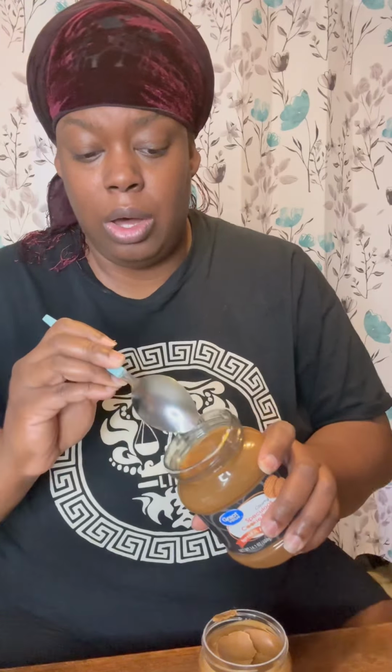All right, here is the Great Value brand. Okay, this one is definitely stiffer. It's definitely thicker. I feel like I could roll this out of the jar and dip it in chocolate and make truffles. Okay, here we go.